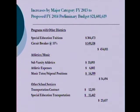Other school services, we know our transportation contract is going to go up to $12,195. Special education transportation, that's anticipated that would go up $11,000. But again, that's relying on placements. If a student goes to a town with a program 40 miles away instead of 20 miles away, that changes daily. It charges a daily rate to transport those students to those programs.